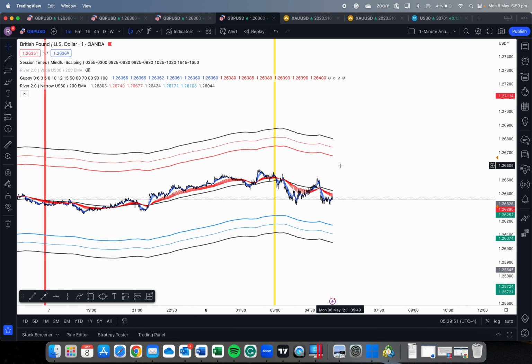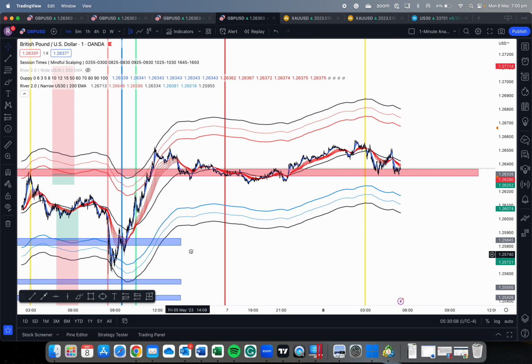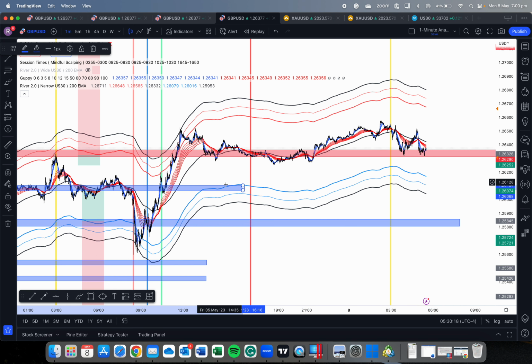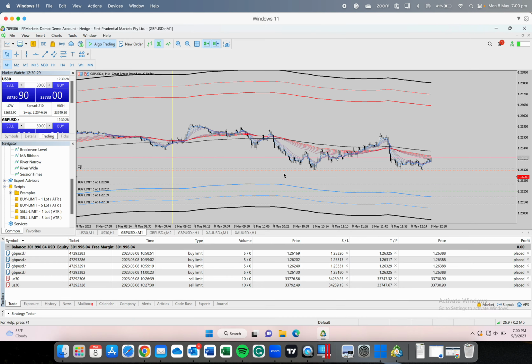So here on the 1 minute, we can see that not much movement has happened. We can see this here, and this area here as well, and on top of that, probably this median is a good spot. Just to quickly show you what I've done, these are my buy limits here, and I'm looking at layering in. I've got 4 lots of 5 between this zone and down.